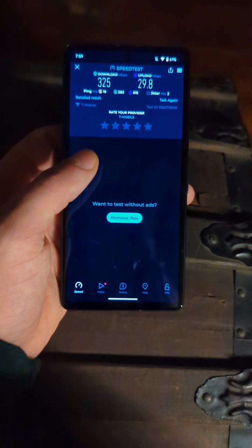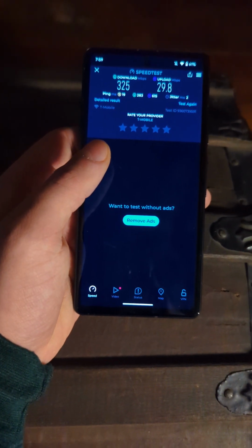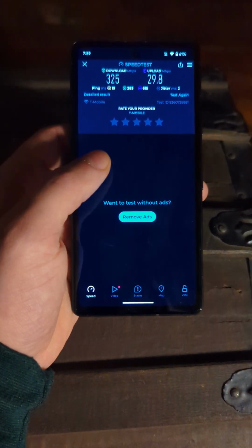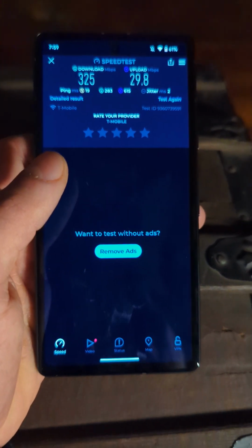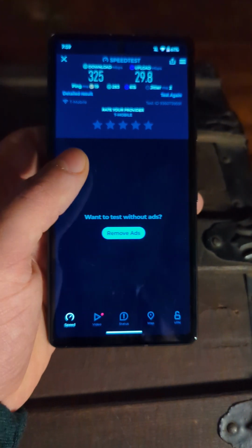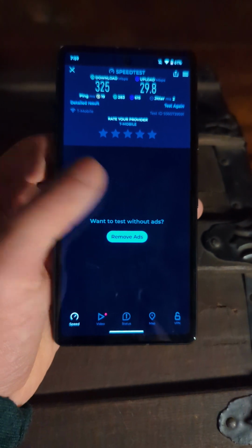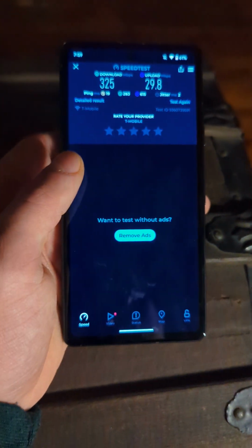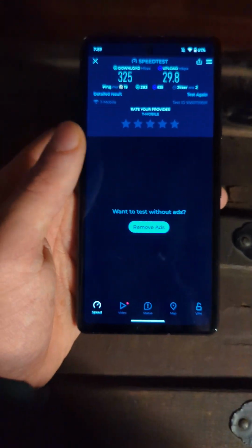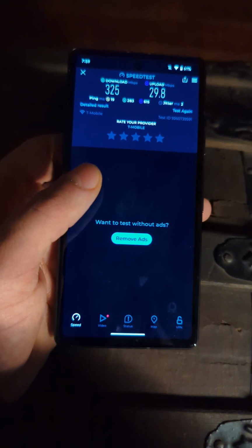So I would probably have to say, when it's storming, you probably see a speed decrease of about 100 down. Because we're averaging right now around 325, and sometimes, like low 400s, when it seems to be raining or storming or whatever out there. So basically, we chop off like 100 downloads, so that's not too bad.